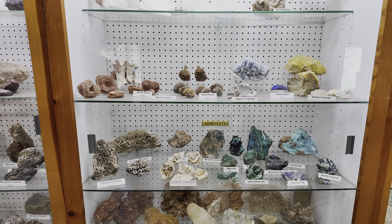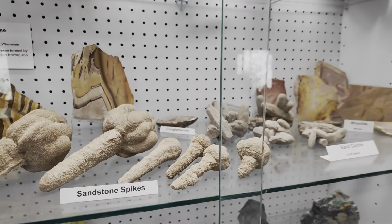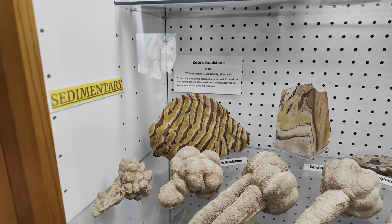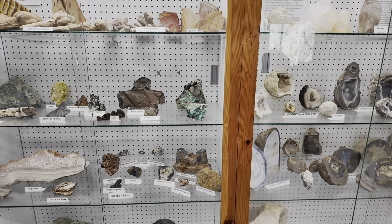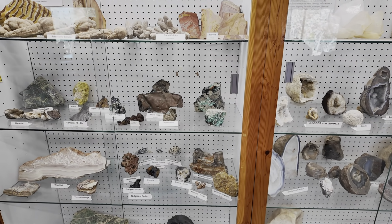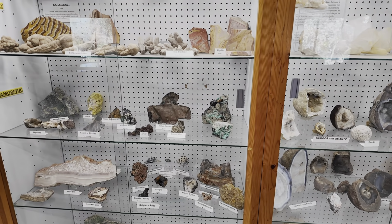Ooh. Yeah. I wonder what the ground is like. Oh wow, sandstone spikes. Oh, that zebra sandstone is really cool looking. Yeah. Wow. And I'm always fascinated by the Mariposite. It's a compound, there's barite and some other things. And it's specific to Mariposa County and this general area. And you don't really find it anywhere else. Hence the name Mariposa.